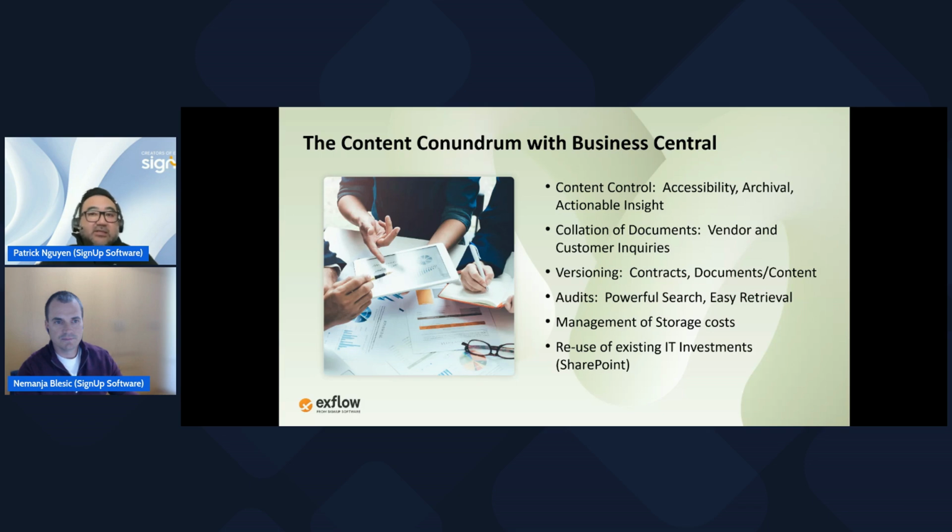That's not easily done today within Business Central because, sure, you could store documents and content within Business Central, but everything is linked to the screen that you're on. You can't collate and bring them all together in one single view, in a single source of truth. And Content Gate really helps you with that. What about versioning of documents? You may have documents such as contracts or content that have different versions to them. They get edited before they're finalized, before they're signed off on. So Content Gate allows you to store and manage different versions of content as well as documents.